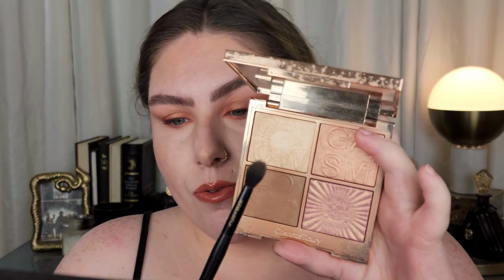Okay, and we'll take the lightest highlight from this palette, which is this one right here, and hit a little bit on the brow bone, just for some glow. And you don't have to use this palette. Any peaches that you have in your collection will do the same kind of look. I'm just playing with these because these are products I like to play with.